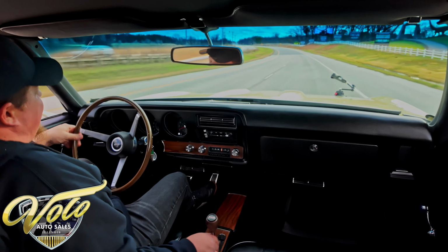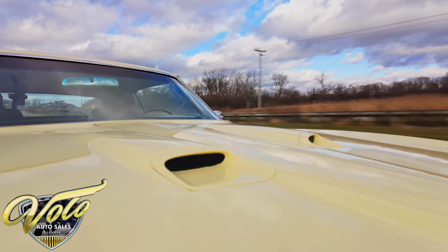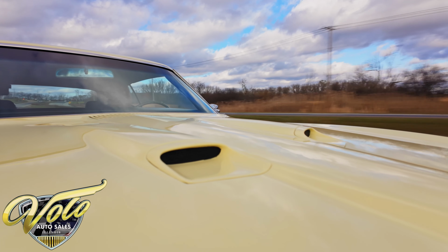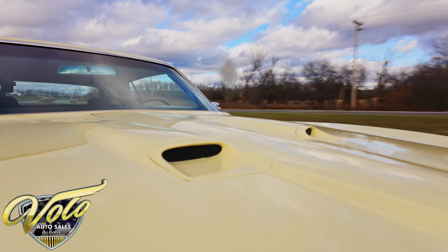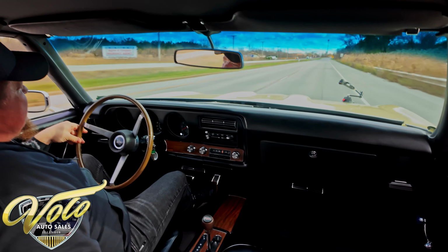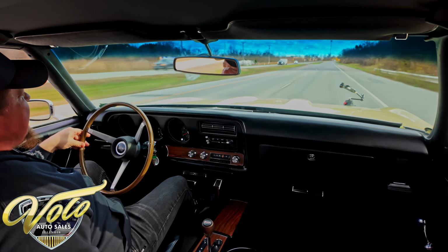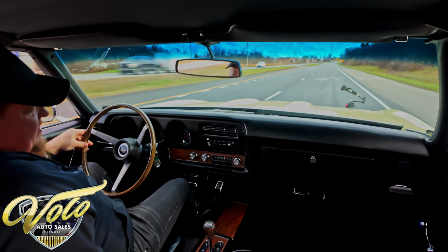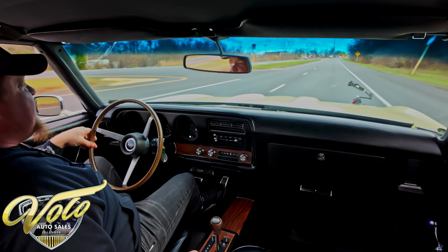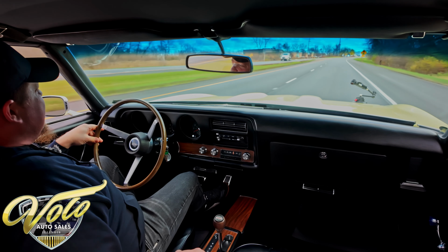Alright, and just like that, up to highway speeds with absolutely no issue at all. Nice and smooth, clear across the power band there. Has all the power you could ever want. I really eased into it, you know. Just trying to baby her a little bit. She is, again, numbers matching. But yeah, interior is great too. Nice and comfortable, no complaints anywhere you look at this one. I'll tell you that.